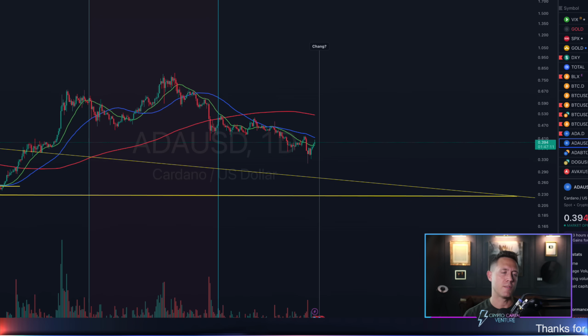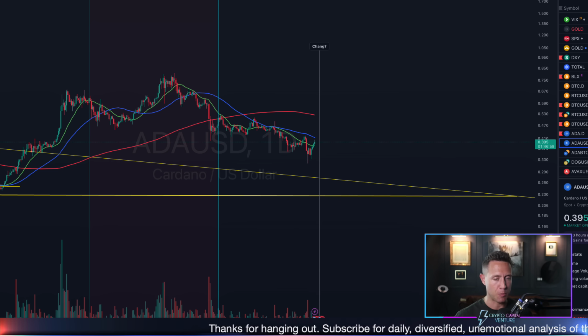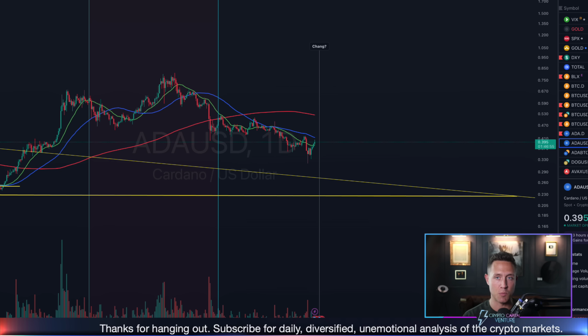Is the ADA chart ready for a breakout on this daily chart? I'm going to discuss some, not concerns, but hesitations on the short term that we should look out for, but they can also be called bullish confirmations. If these things happen, this could be the bullish indicator that suggests that ADA is actually about to make a nice move to the upside.